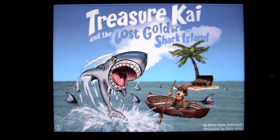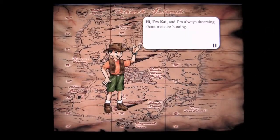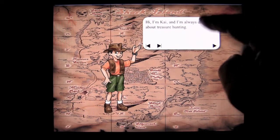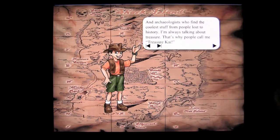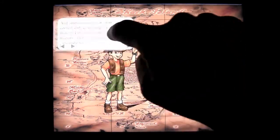Let's go ahead and find out what Kai's been up to. We'll swipe the page here. Hi, I'm Kai, and I'm always dreaming about treasure hunting. We'll put that on pause. Now we could read through here ourselves to the end of this part of the story. We can move this around. We can even squish that down and so on.